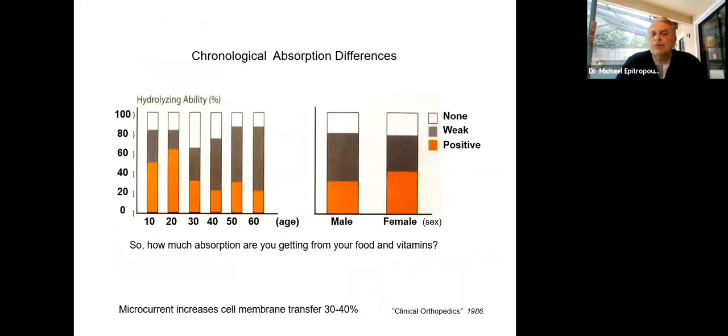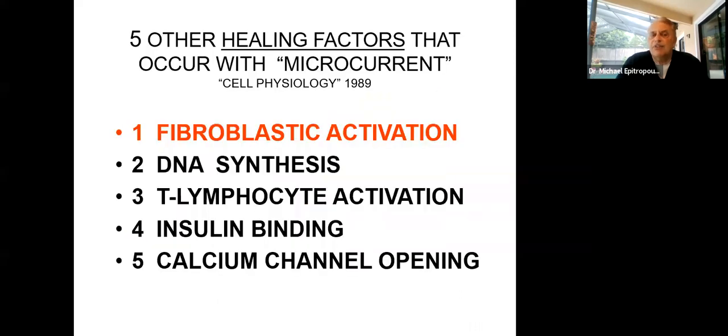When we look at, for example, what kind of absorption you are getting from your foods and vitamins, we see that microcurrent increases that absorption on the right by 30 to 40%. That's very significant. So using microcurrent allows you to absorb your vitamins, food and nutrients better. It activates what's called fibroblastic activation, which means it's healing the cells, the tissue, the organs, and such. That's one of 5 major healing effects of microcurrent.